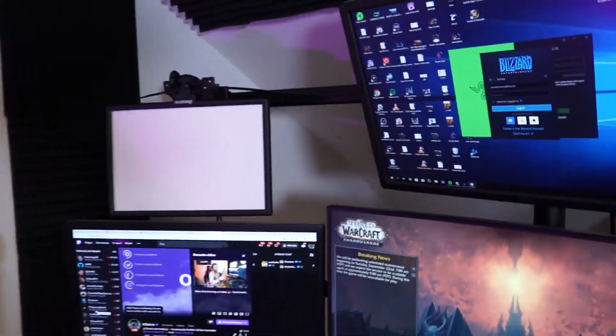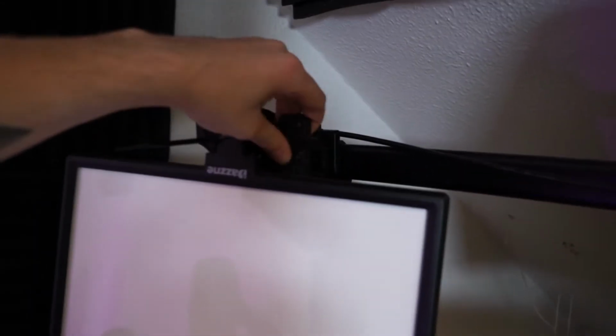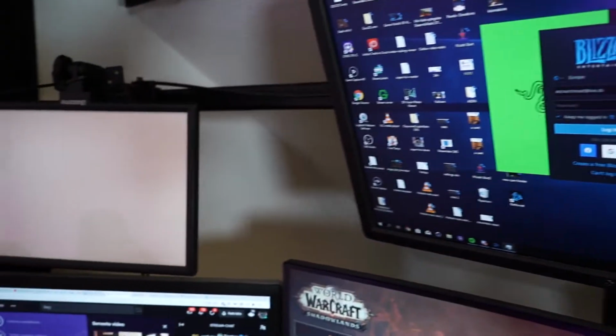I have an extra one over here, just zip tied. They're also light, so you can just zip tie them to wherever you want on this thing. This is an extra hole for a monitor. It's janky, I know, but it works. And it gives me good light on the side of my face.